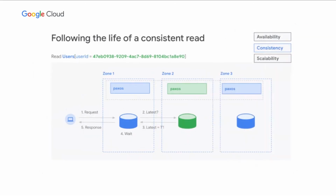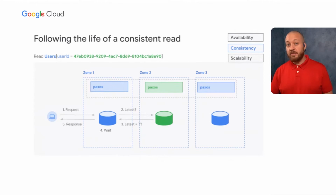Once a user account has been created, they'd want to be able to log in and start playing. So Cymbal Games needs a consistent read to provide authentication for the user. In this example, the read is going to be executed against Zone 1, since it's closest to the client making the request. But since Zone 2 is a leader, Zone 1 checks in to make sure it has the latest commit data. If the data is the latest, it can be returned to the client. Otherwise, the read waits until the node receives updates.